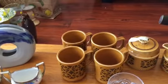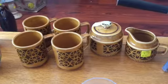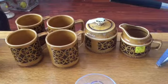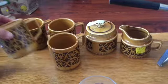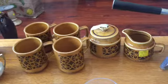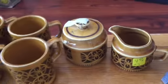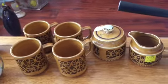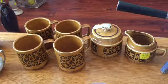This is actually my favorite ware right now. It looks almost Hawaiian. So you paid $4.95. You got this at a thrift store in Santa Cruz? Thrift store, yeah. But that wasn't 50% off, right? I paid $5 for the whole set. Okay, and that's seven pieces, counting the lid.